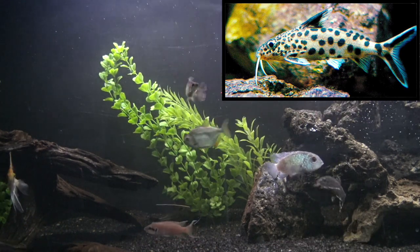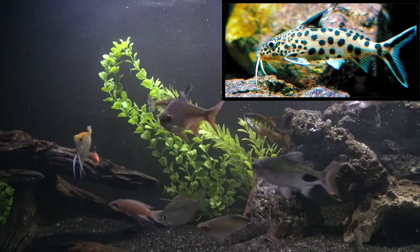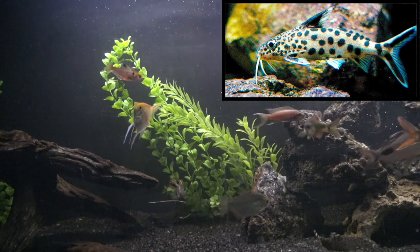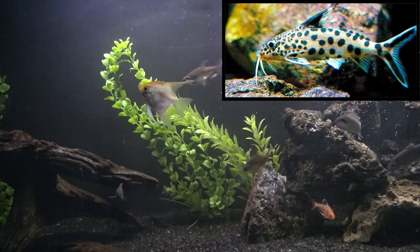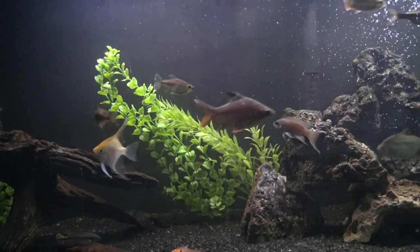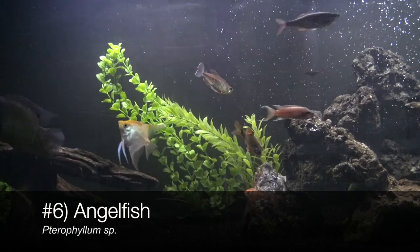For the Synodontis catfish, I would recommend 50 gallons or more. Honestly, I housed that Eupterus in a 60-gallon for the longest time, and he did just fine in there, but they do grow pretty quick if you feed them a lot, and I would say 50 gallons minimum for those guys, for sure. Number 6, I'm gonna give that to angelfish.